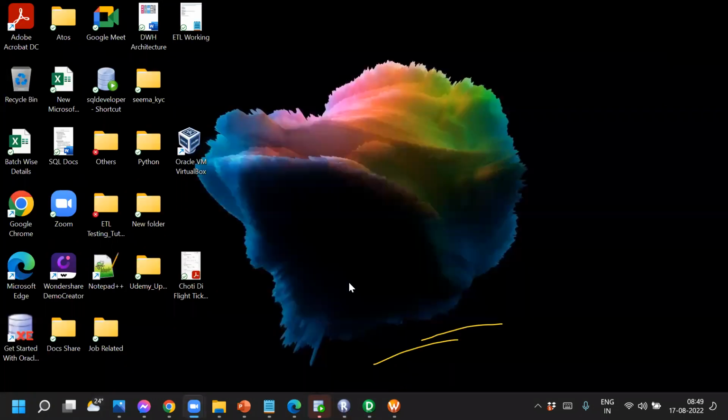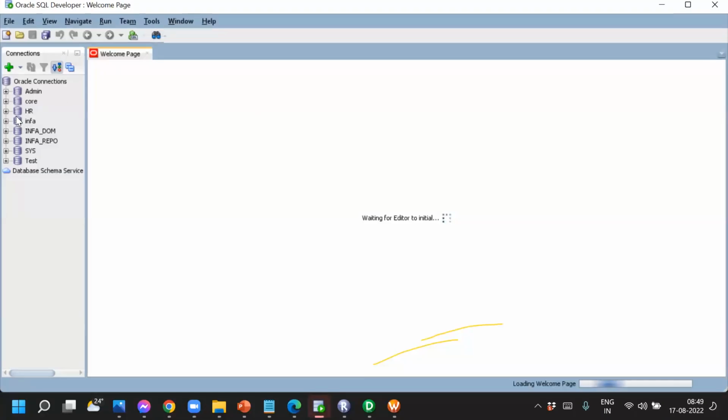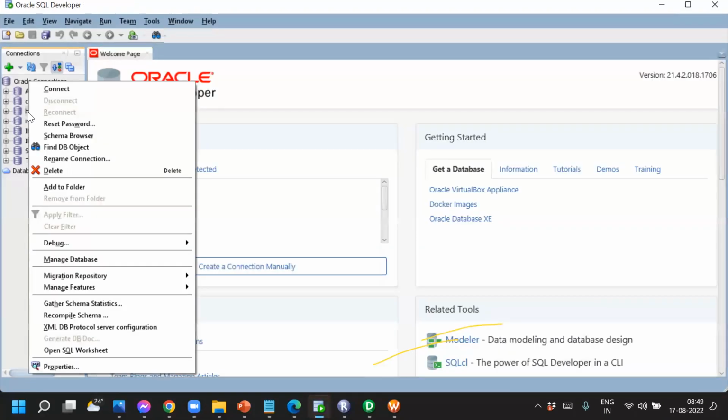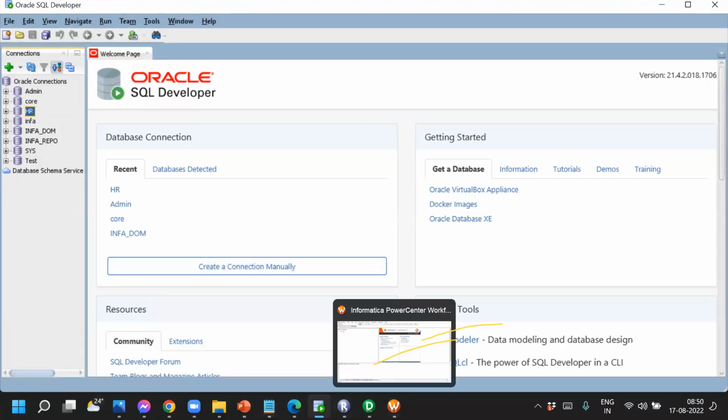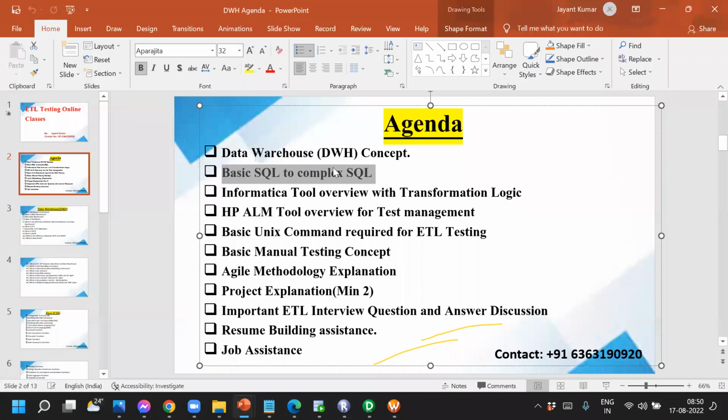Everything will be real-time scenario based. You don't have to worry about that. How we are going to write and create test cases, all these things I'm going to explain in your SQL part. Because 70% of your interview will depend on SQL only, we'll make your SQL perfect. We'll make a small group so that you can practice and ask me doubts. If you get stuck at any time, you can call me or drop me a message anytime.